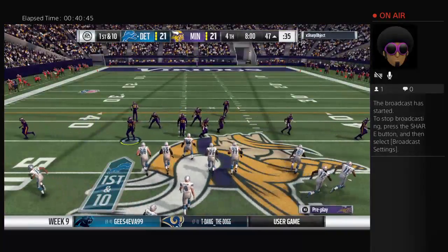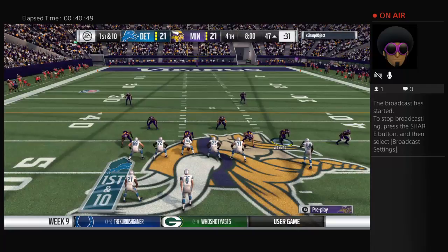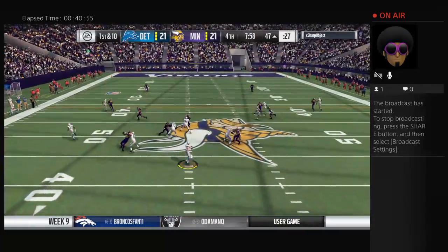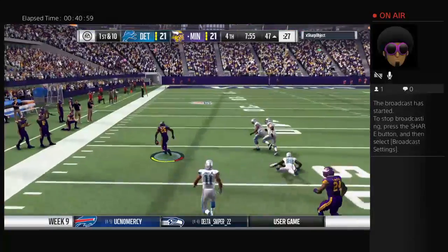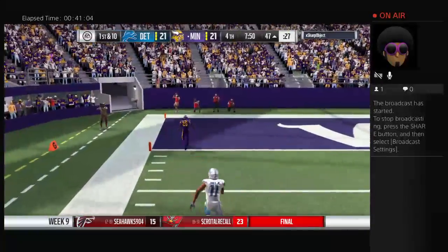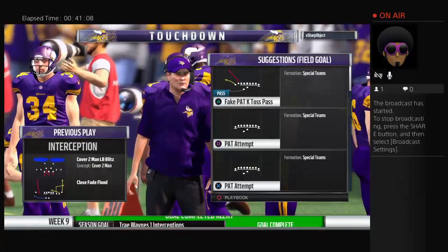And on the outside, they're playing press coverage. One receiver left, 3 to the right. Now it's Stafford. And this is going to be intercepted. Room here to run. There he goes left side. And he will take this one home. It's a touchdown. Now that was a beautiful play.